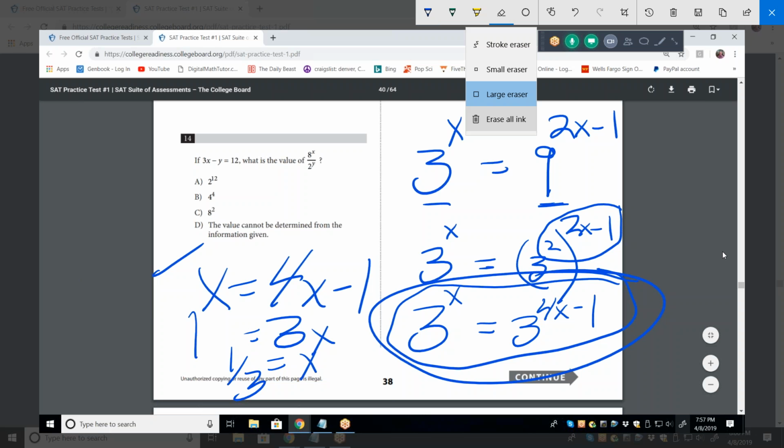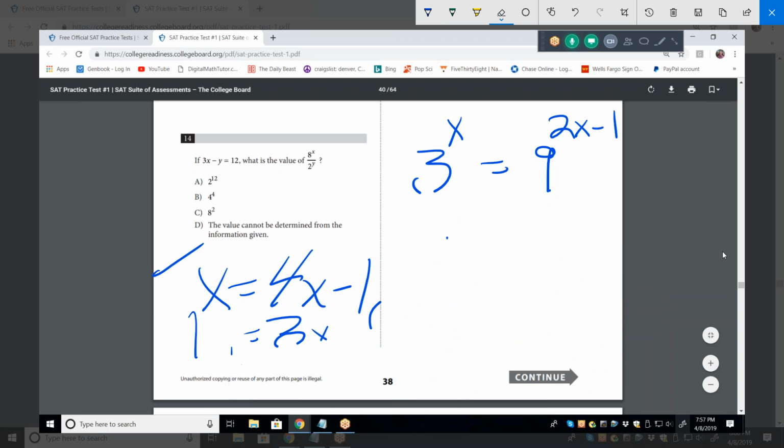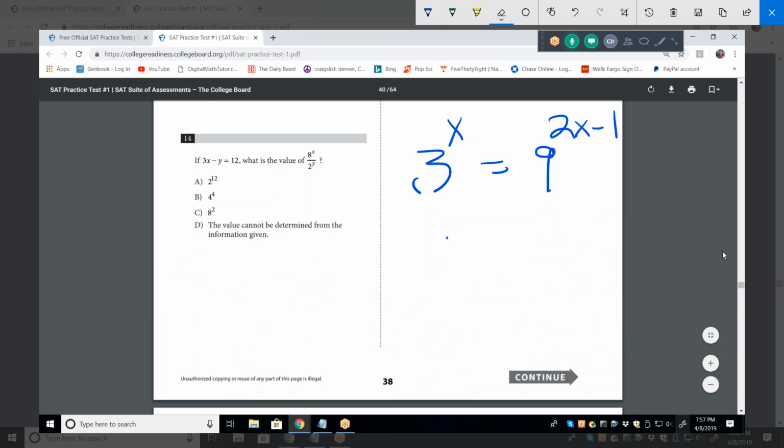The key on all of these problems is to look at your numbers and see if you can find a common exponential base, not a common factor. 3 happens to be a common factor to both 3 and 9. But that's not what we're looking for. We're looking for a common exponential base. Now, let's look at our problem.